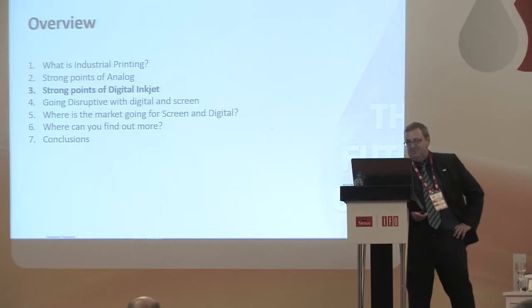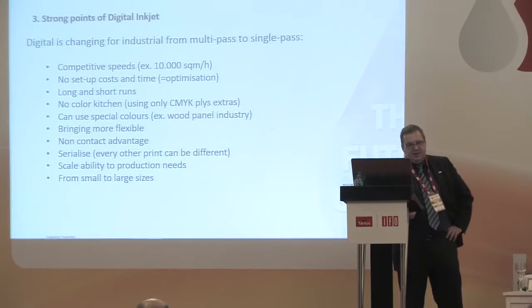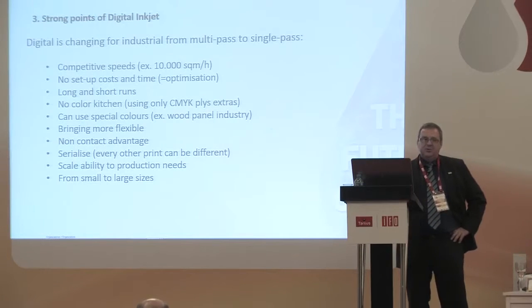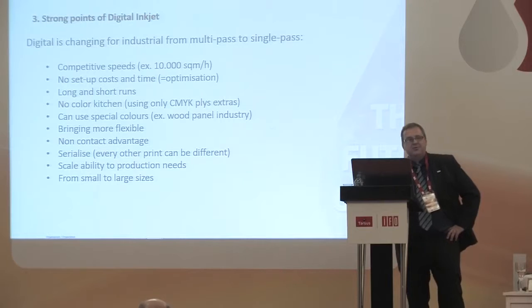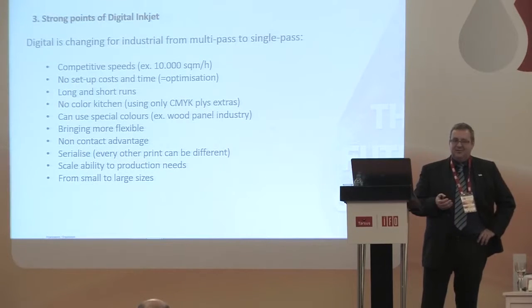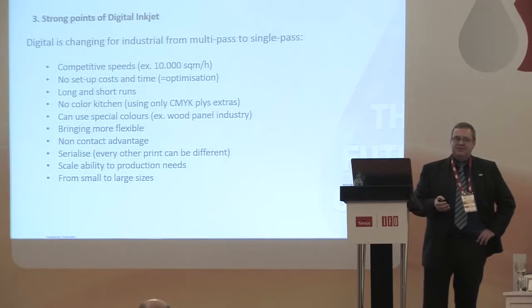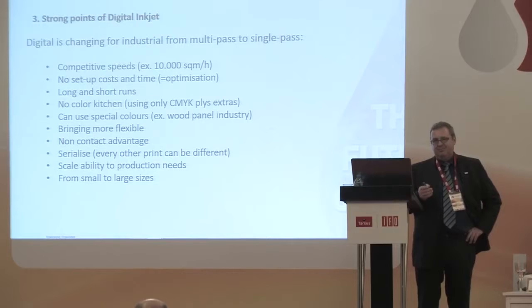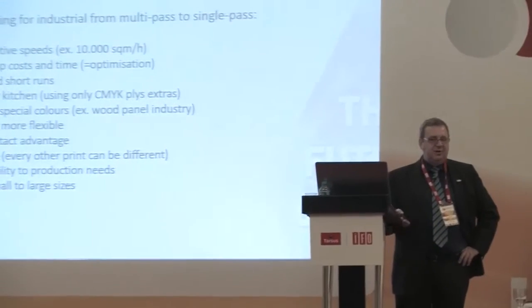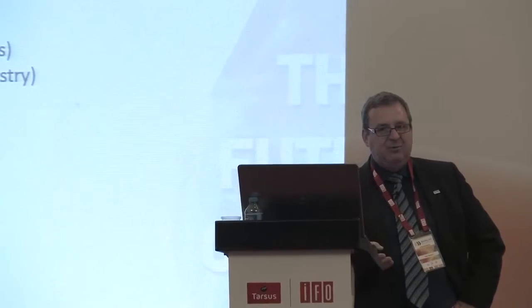Now, moving quickly over to the more hot topic of this conference also, strong points of digital. There we can see, of course, that it took, let's say, at least 2 decades to bring digital to where we are today, from multi-pass, very slowly in the beginning, to now single pass, high speed. But you can say, yeah, increasing the speed is only one thing, but it's everything around. And during other presentations of my colleagues here, they will pinpoint what's required from software, from data flows, from all these things. The faster you go, the more you have to do to keep it within a good printing solution.